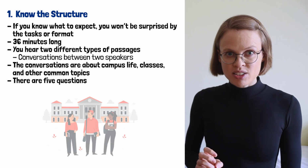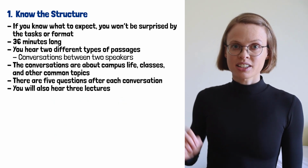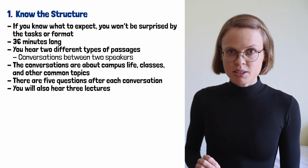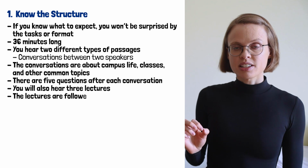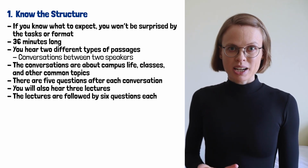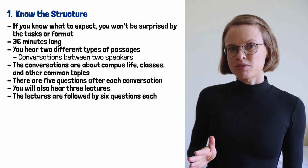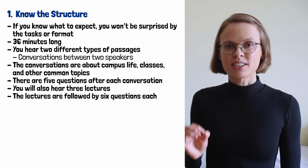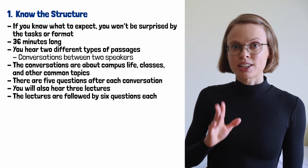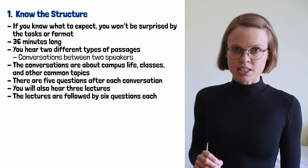There are 5 questions after each conversation. You will also hear 3 lectures. A couple of the lectures may have comments made by students too. The lectures are followed by 6 questions each. The lectures are always an academic topic and one you might not know well. However, all the information you need to answer the questions is in the lecture. That means that definitions for unusual words are also included in the conversation.